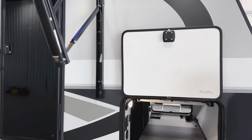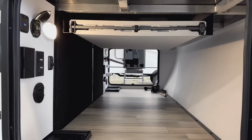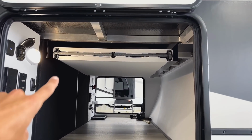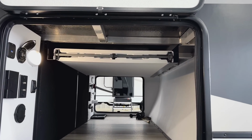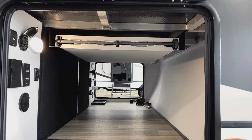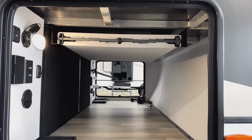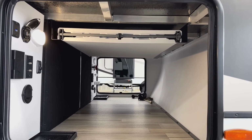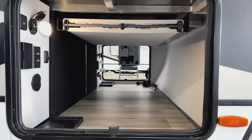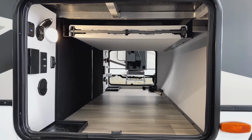Now, with that being said, underneath here, there's still a lot more to look at. You have a table that it will come with that you can see here that will slide out. Now, this is another convenient thing they talked about where this is just a standard 6-foot table that you would get from like Walmart or Target or something along those lines. But most people put this table like the first thing on the floor here in your pass-through storage, which means when you get to your campsite, you have to take all your stuff out of here just to get your table out.